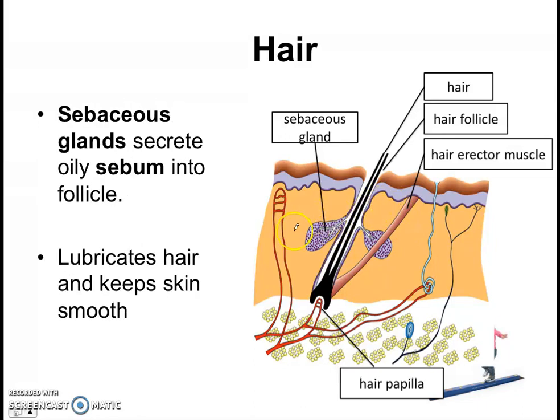And finally, we have the sebaceous glands. These are glands which secrete an oily substance called sebum into the follicle, and it helps to lubricate your hair and also keep your skin smooth. Right? This doesn't really play any role in regulating temperature, but it's there to just maintain your hair so it looks very nice and attractive to others.